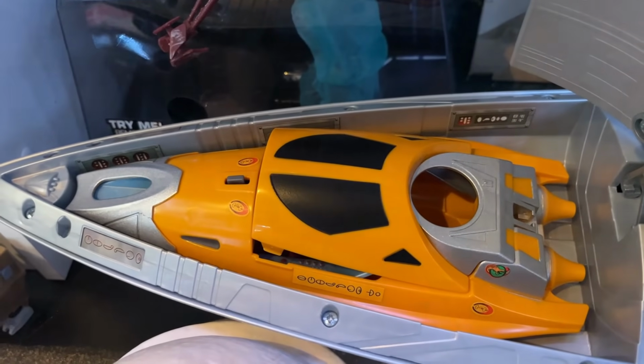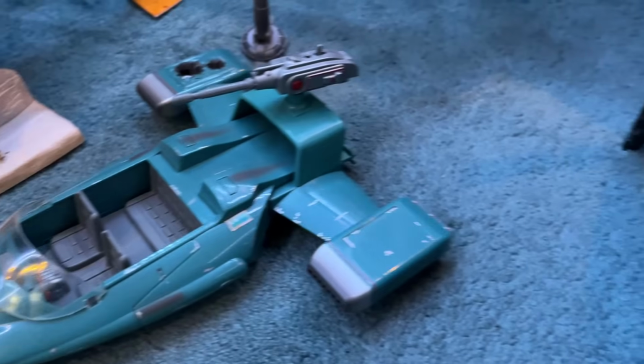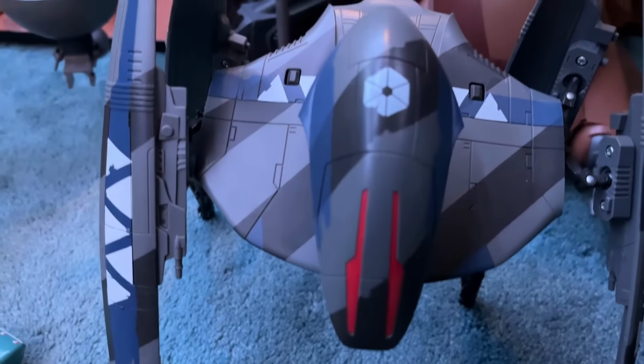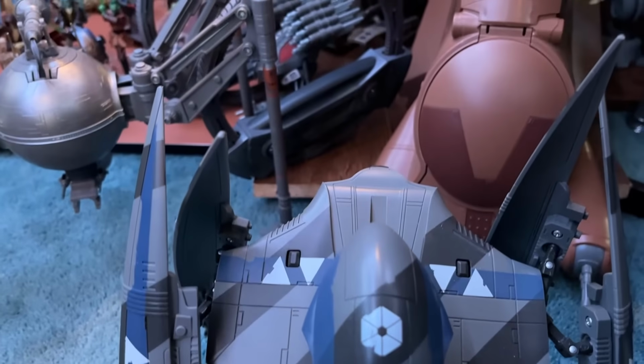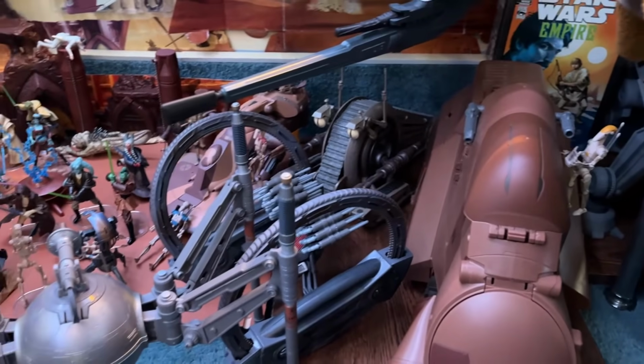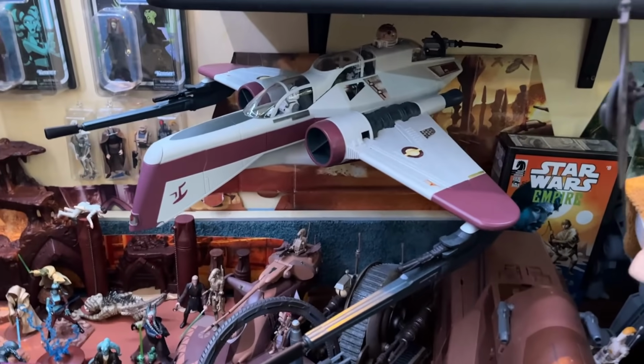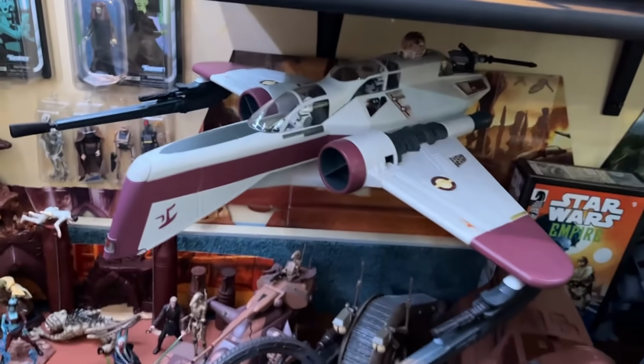Next to the Queen ship here, I have a flash speeder sitting here on the floor, as well as a vulture droid over here in fight form. So he's in his droid form over here. There's an AAT there in the back, which we'll look at in some detail in a bit. There's an ARC 170 over here. I love this vehicle. I have that hanging with some fish string there as well.